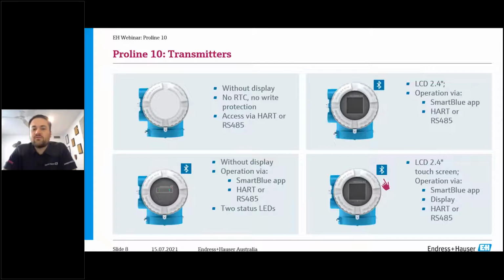And finally, the fourth option, which gives the most functionality, is a touch screen, which is a 2.4-inch screen. And you can operate the device using the SmartBlue app, display, HART, or Modbus as well.